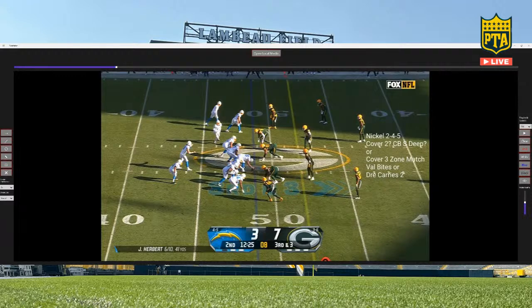Yeah. All right, so let's see. We got now it's 7-3. Obviously, after that touchdown, I think this was the very next drive. The second quarter, 12:25 left, 3rd and 3 play. Chargers on a 3rd and 3 right here. This is going to be a 51-yard touchdown pass, okay, from Herbert.